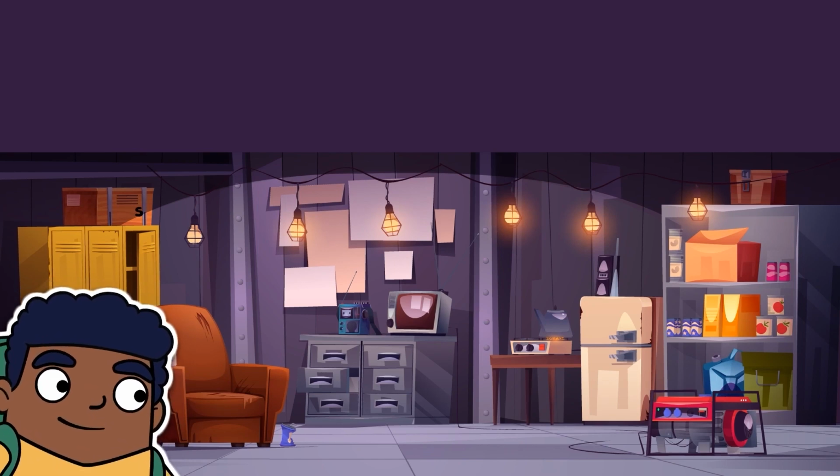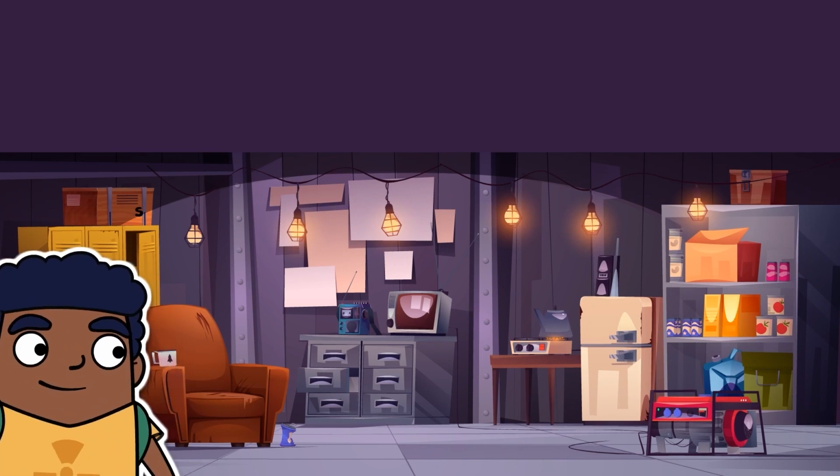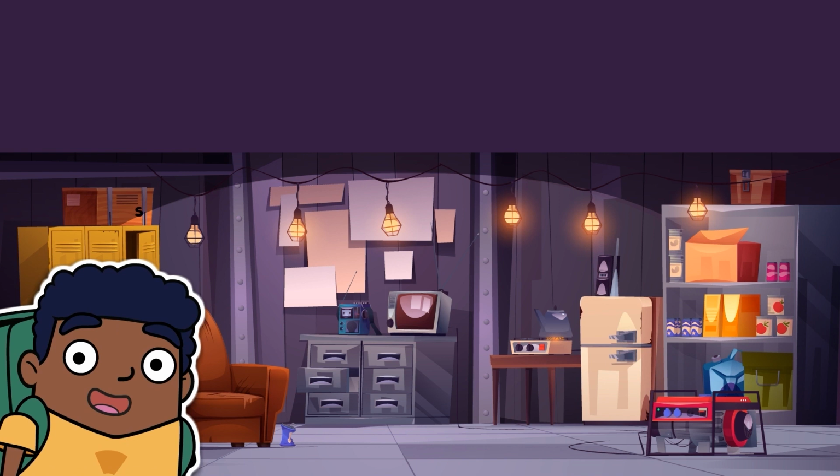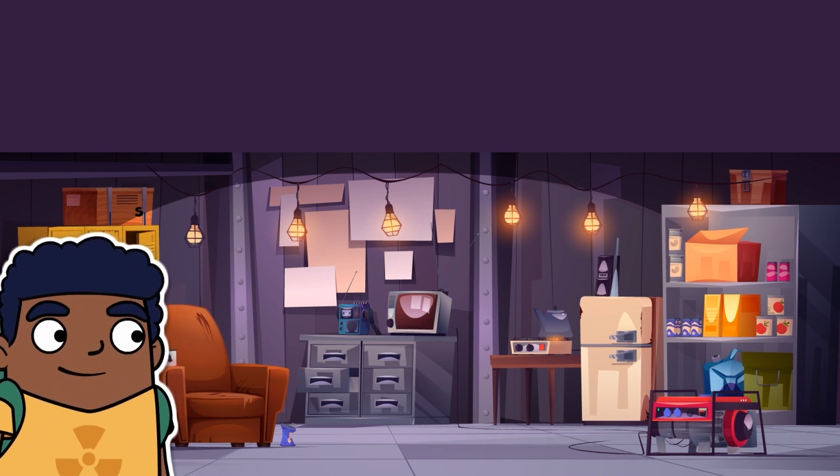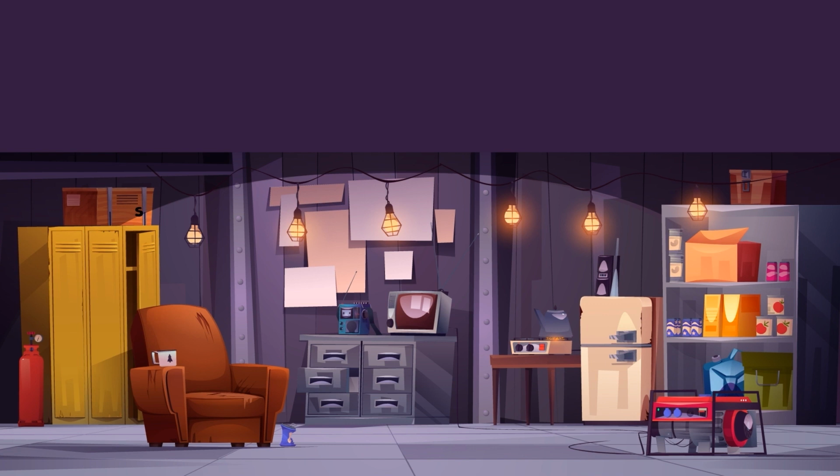As you can see, we've arrived in a very strange room. It looks like someone has been doing some spy work in here. Okay, here's your first test. Count up the number of lights in the room. Then figure out what letter of the alphabet that number is. You've only got a few seconds. Go!